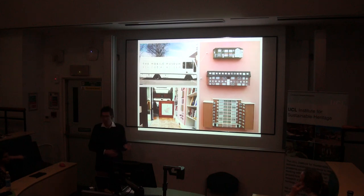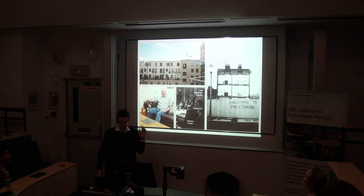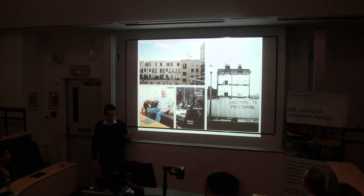So in lieu of that, artists have often been involved and do this job really quite well. This is a project in Dagenham, where an artist produced a mobile heritage museum that she took around various different estates, collecting people's stories, telling narratives and sharing heritage. Really nice project. The final strand for unlisted sites is on-site intervention. So again, with unlisted buildings, there's more opportunity to do this.